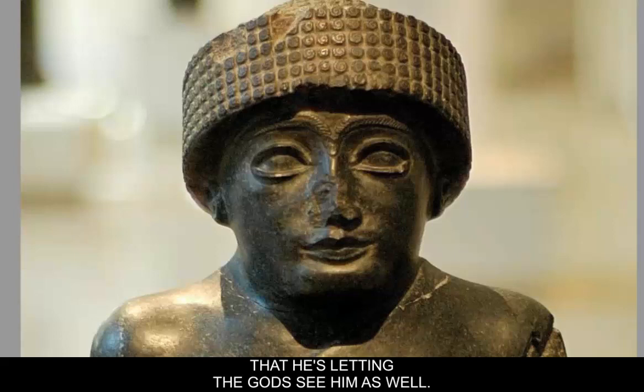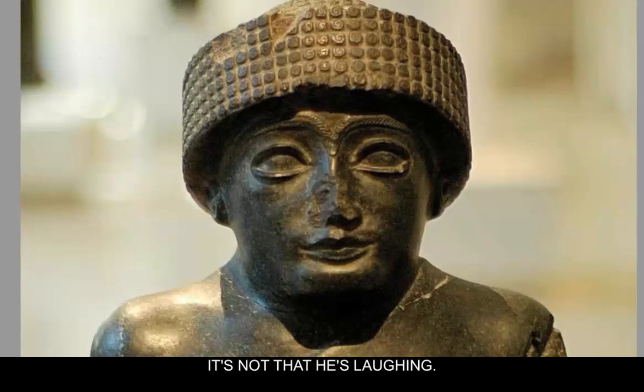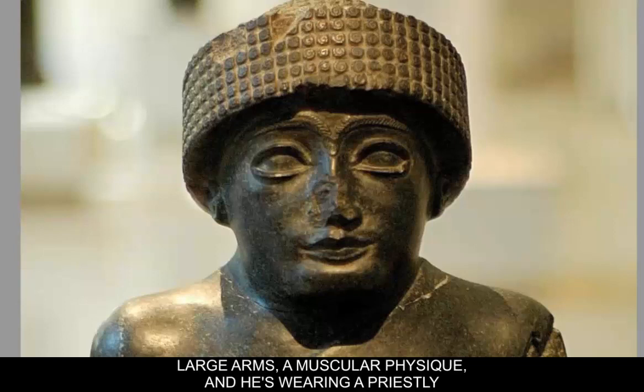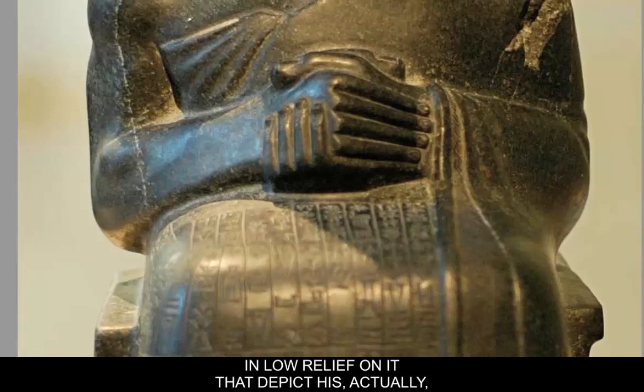His eyebrows terminate in the bridge of his nose, although his nose is a little bit damaged here. And he also has what's called an archaic smile. It's not that he's laughing, it's just a typical sort of pleasant set to the features. Large arms, a muscular physique, and he's wearing a priestly sort of vestment which has cuneiform inscriptions in low relief on it that depict his actual devotion to the gods.